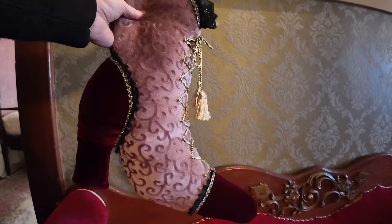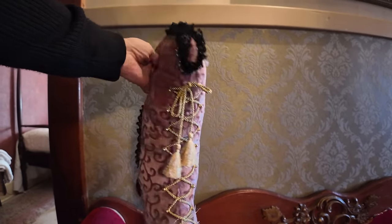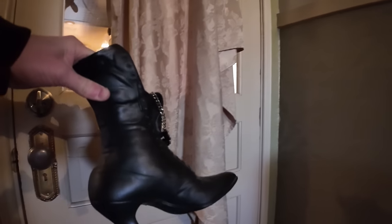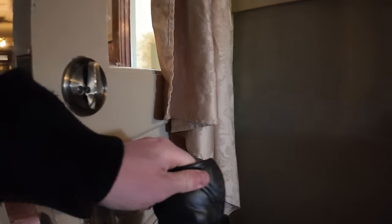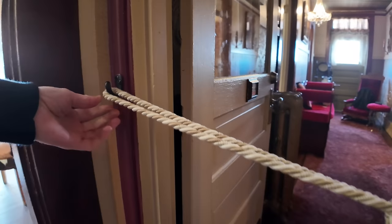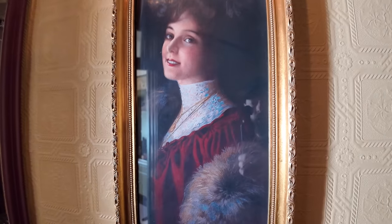Why is the water running? A stiletto cushion. How cool is that? Didn't notice that yesterday. That's what the stiletto is actually for. Like a museum.